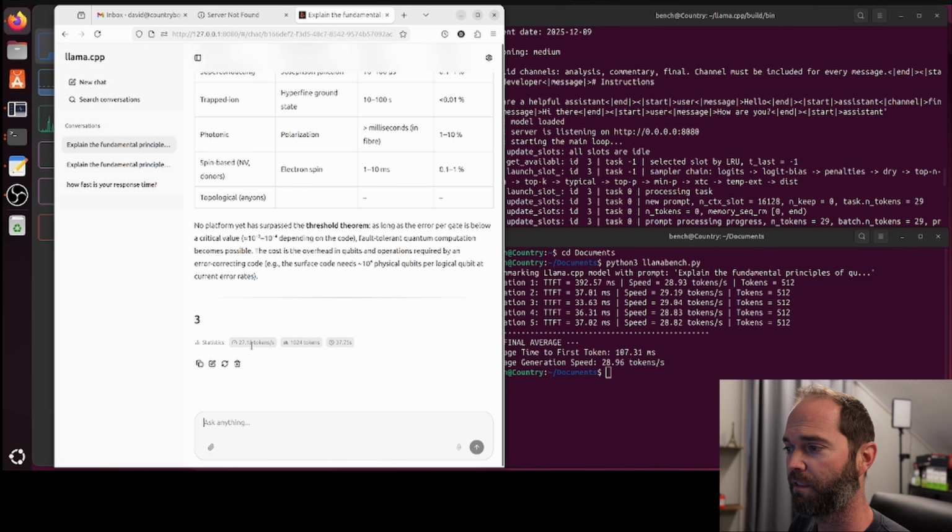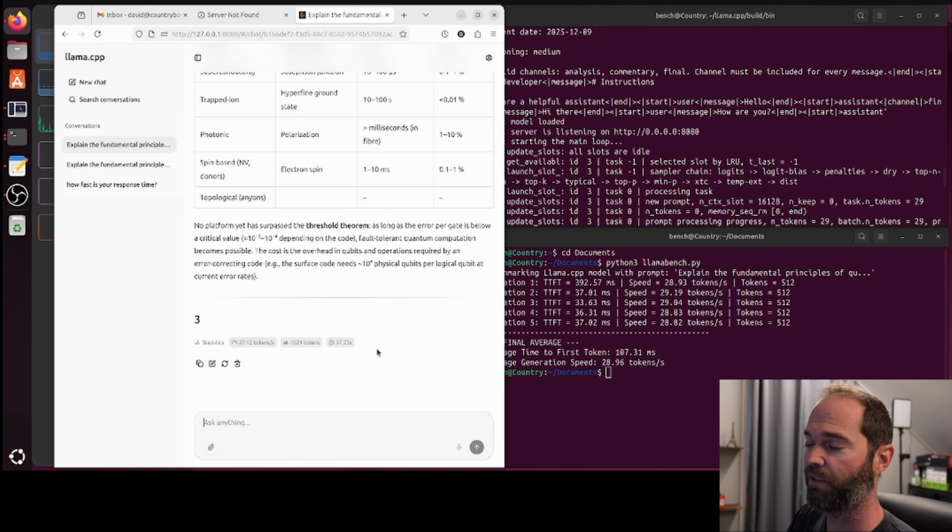All right, you see here, it calculated 27.12 tokens a second with a sample size of 1,024 tokens, 37 seconds for the full response. That's on an i9-13900 on a Z690 MSI Carbon motherboard.